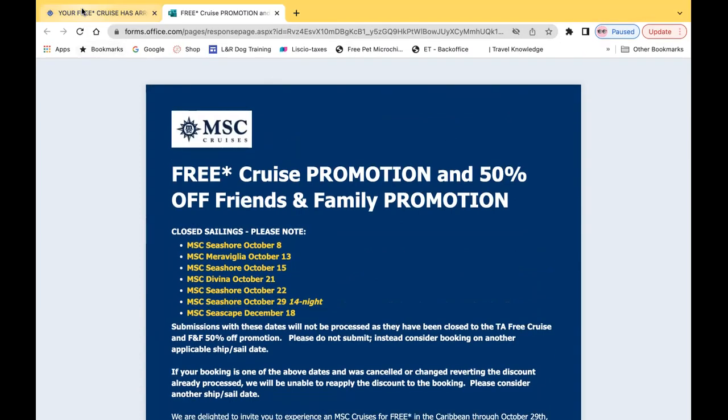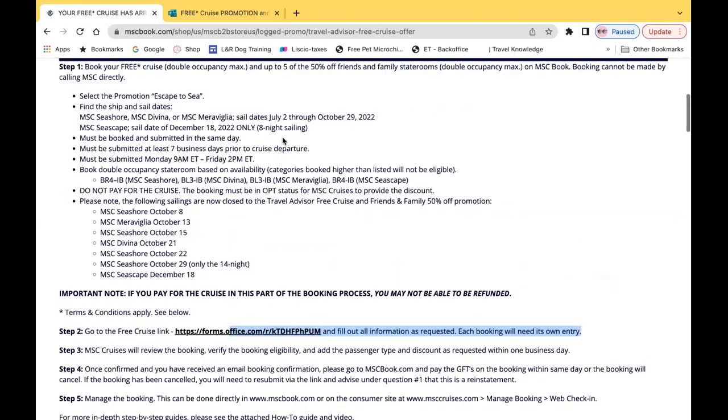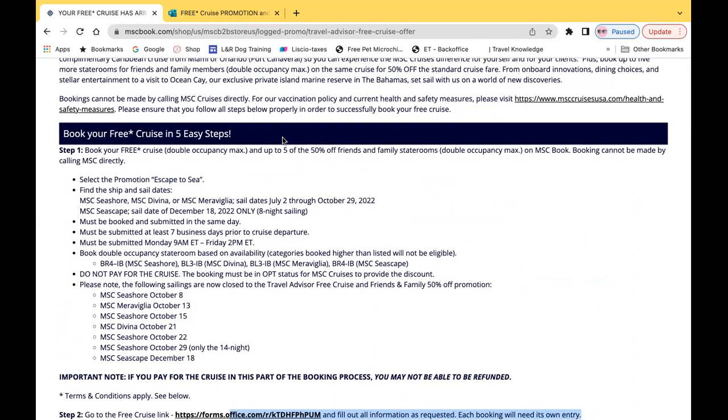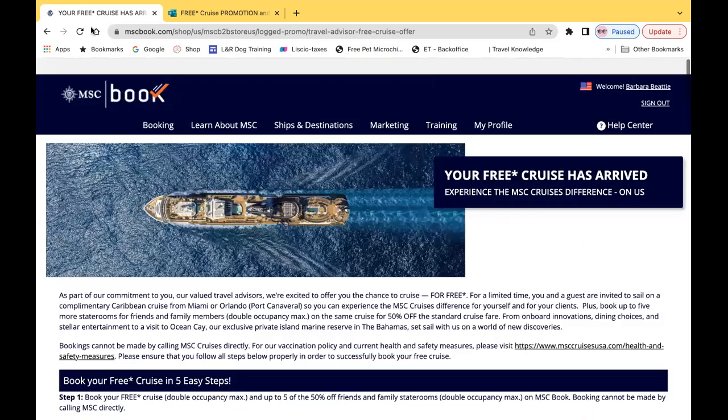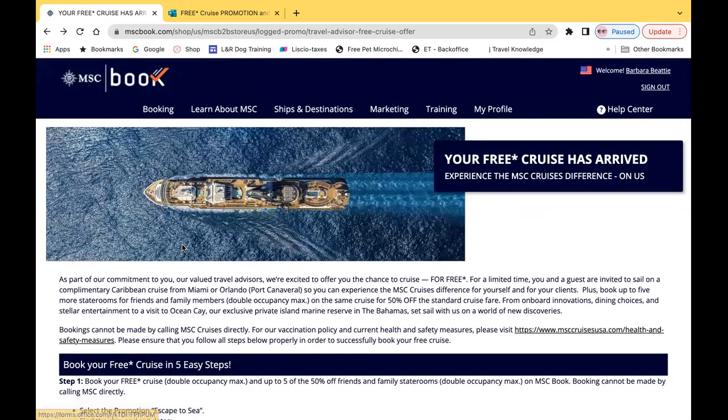Let me get back to here. Does that make sense to everyone? I just don't want anyone to pay until you've gotten that reply email after filling out that form saying you're good, now you can pay. And so I paid at that point, and then that is when they ask you all the other questions, where you have to complete the rest of your booking, the additional information and things like that.